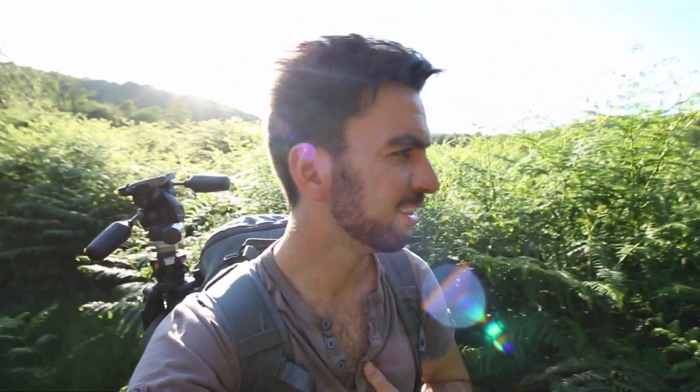I quite like this tree. I want to come back on a misty morning and try and get a photo of that, because, well, I guess a sunset would work better actually, because the sun's right over there. Every time I've walked past it, it's been really harsh light like that, so I want something a bit softer, I think.